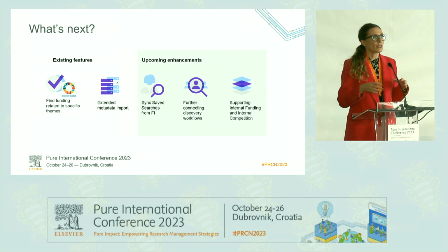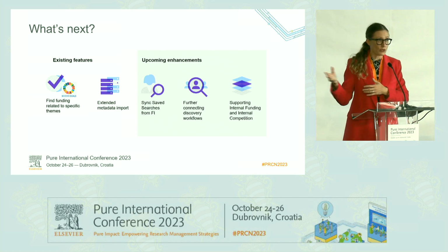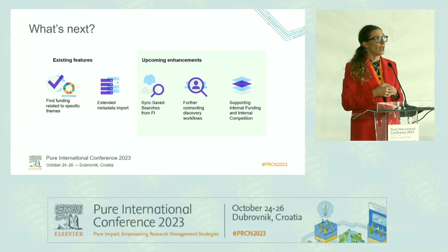We also extended, so you can import the funding opportunities into Award Management, and we have expanded the metadata that was available for this import, including the notes that can be linked to funding opportunities in Funding Institutional.